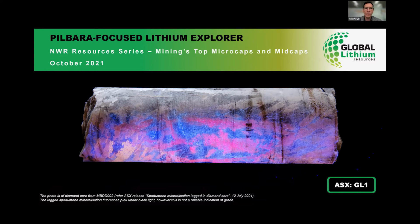The reason I know that is that we are a Pilbara-focused lithium explorer, and our project is the Marble Bar Lithium Project. It's an emerging lithium district, and we have a drill rig on site right now exploring for more lithium. The Pilbara is a great place to grow up as a lithium company, and we think we've got a lot of growth ahead of us, and it is my pleasure to share that with you today.